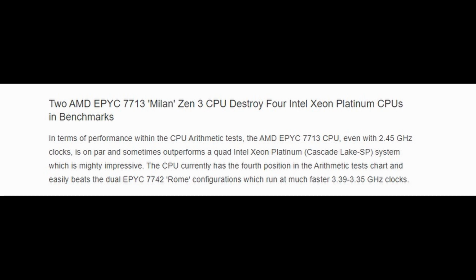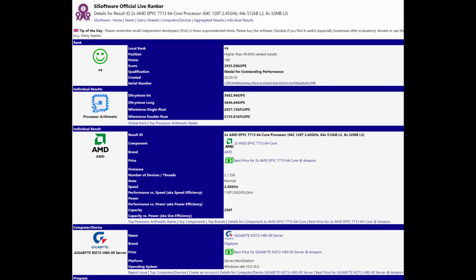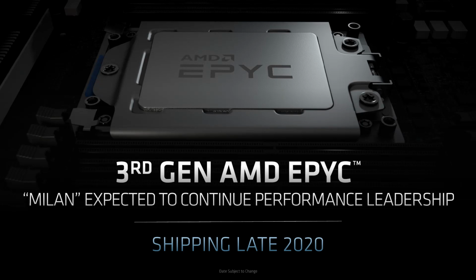To put things in perspective, this is not only outperforming quad Intel Xeon Platinums, but also dual Epyc Rome CPU configurations, which run at 3.4 GHz compared to only 2.45 GHz as we've seen on this one. It sure keeps looking like AMD is doing some black magic around here, and I hope they're going to be able to keep up the flow with releasing those amazing products, because there is no better way to describe them.